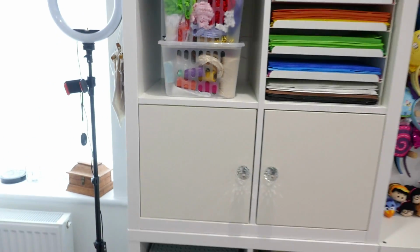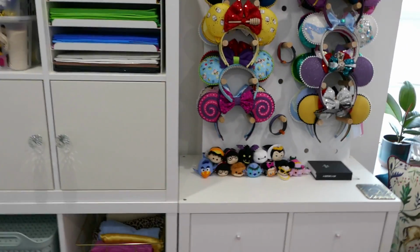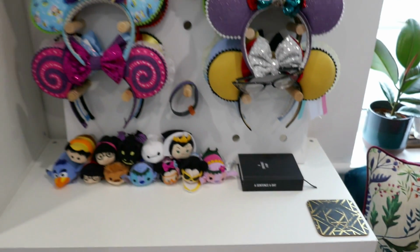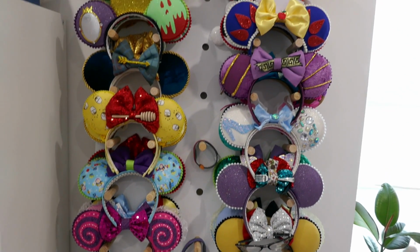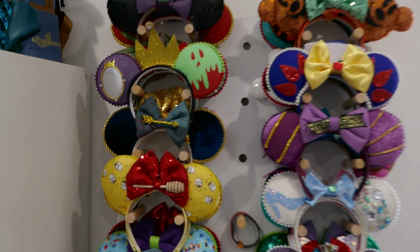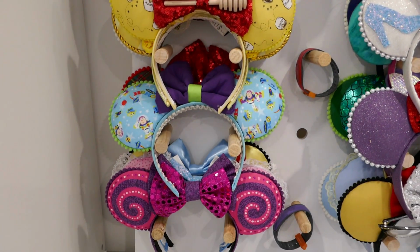So then on top of this unit, I have on this side some Zoom Zooms, which are super cute. A coaster because I like to have a coffee here. And then this is my Kmart pegboard that I have had for a couple of years now, and it's how I store a lot of my ears. So these are all ones that I have made.